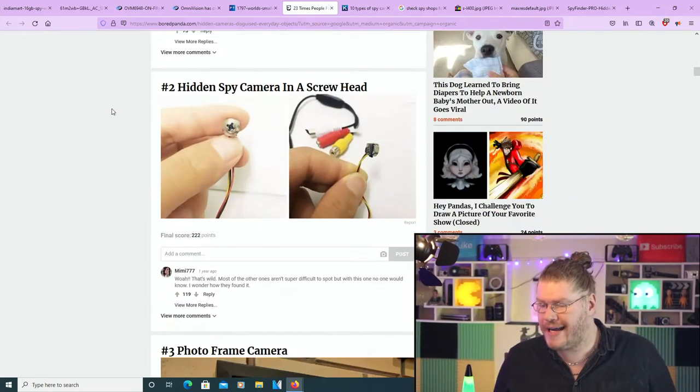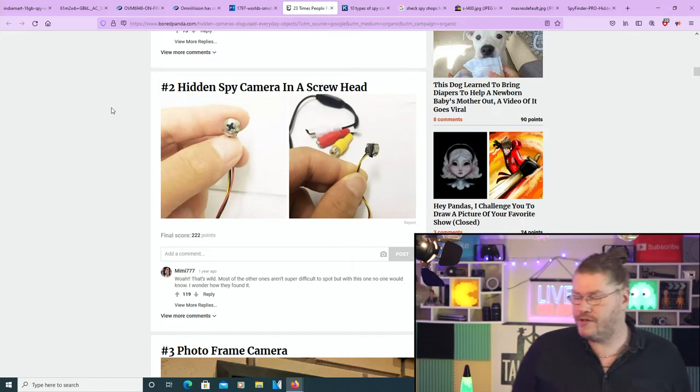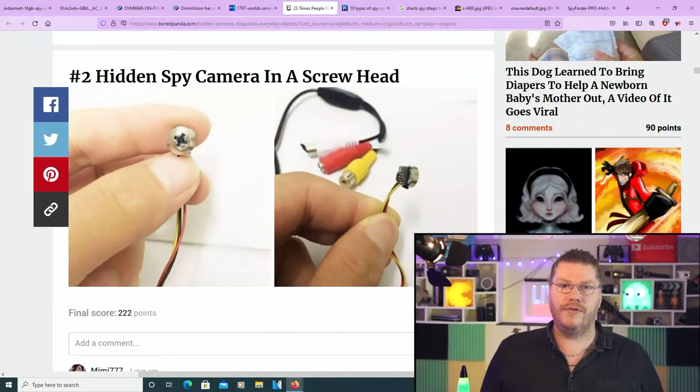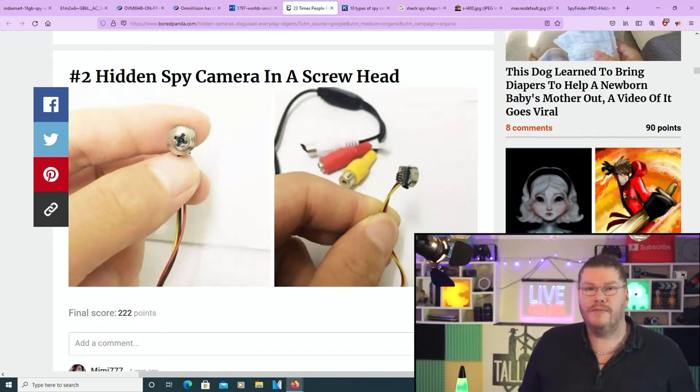Anyway, so the next one. Hidden spy cameras in a screw. I mean, when someone tells you to get screwed or go screw yourself, wow, what if they were watching?